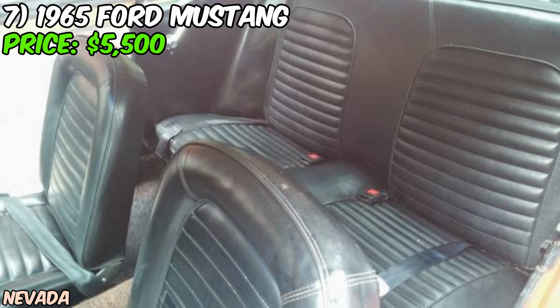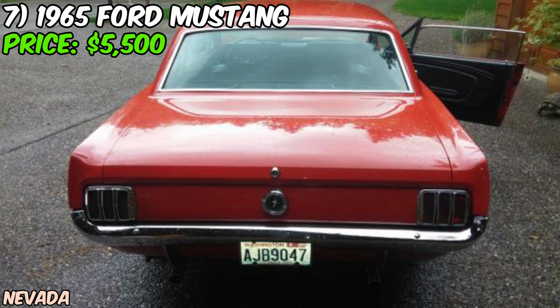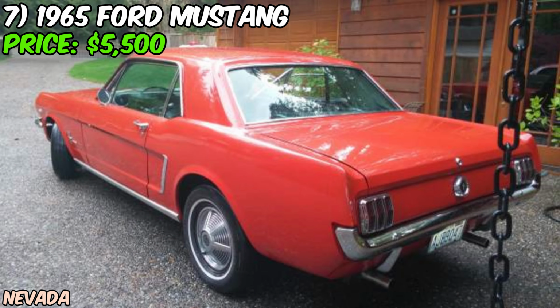Now let's talk about some of the potential issues you might face with this Mustang. The seller mentions that it may need a new battery and an oil change before it can be started up. That's not too surprising for a car that's been sitting for a while, and those are relatively easy fixes. The tires are also low, which is something to keep in mind if you're planning on driving it home.